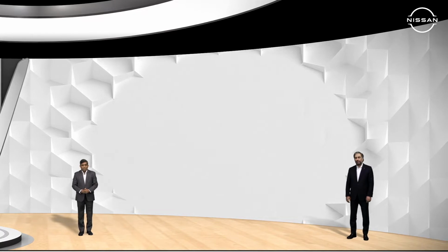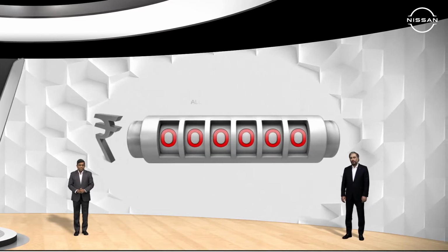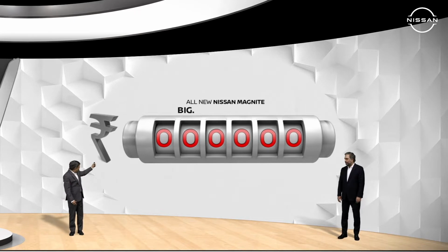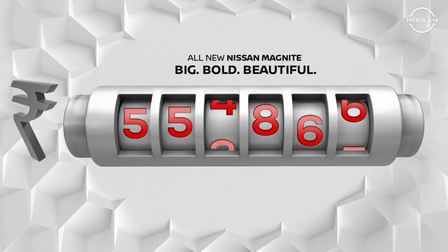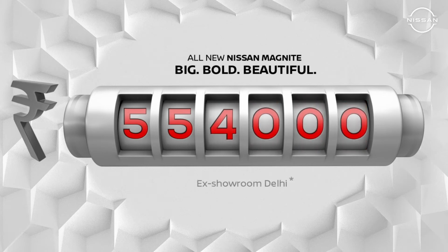Ladies and gentlemen, the all-new Nissan Magnite starts at ₹5,54,000, ex-showroom, Delhi.